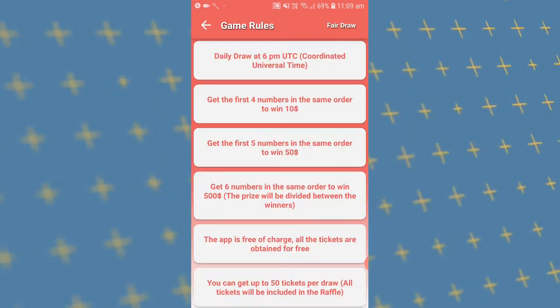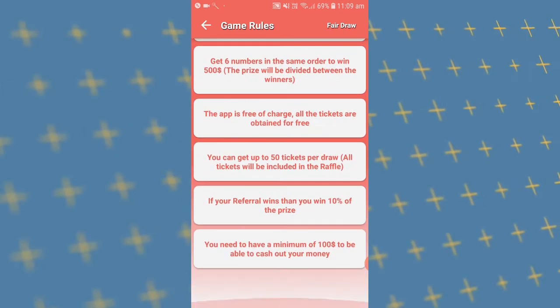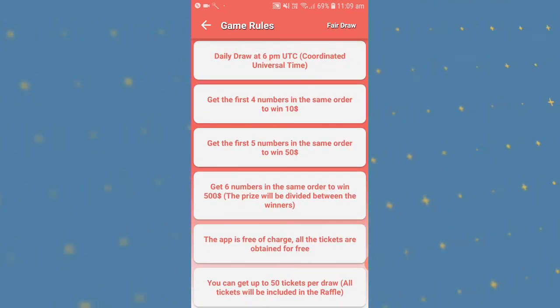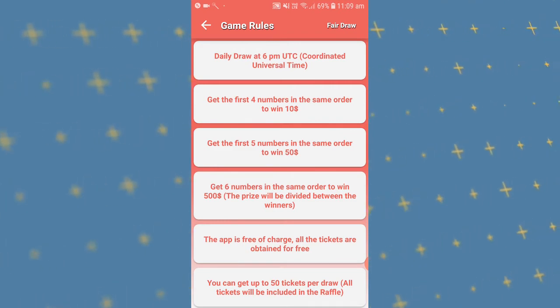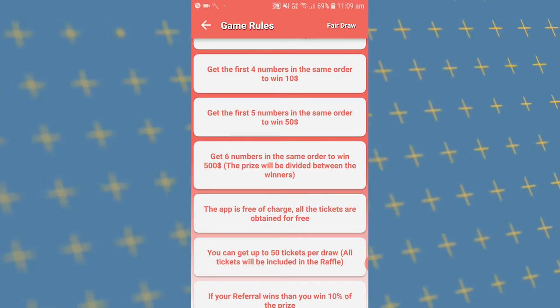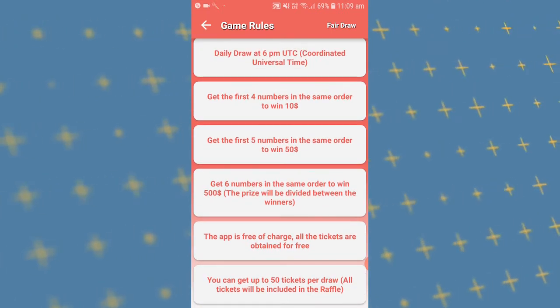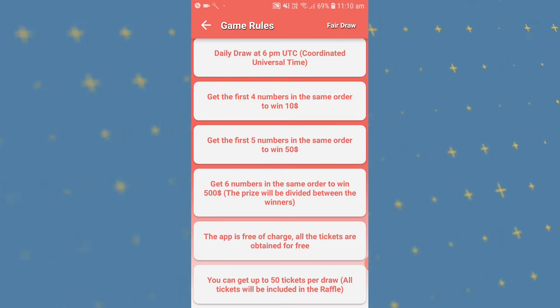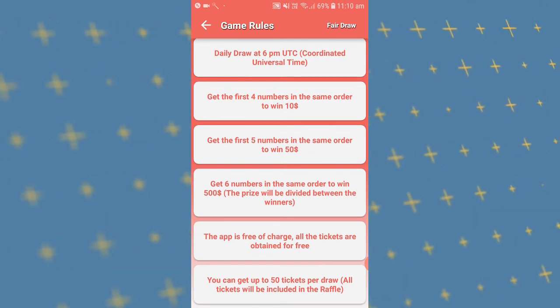And this is the daily referral, guys, and these are the game rules, and you can go through all the game rules, guys. There is a daily draw at 6 p.m., guys. It's universal time and you can get paid a good amount of money with this. Get the first four numbers in the same order to win $10. If you get four numbers in the same order, you get $10.